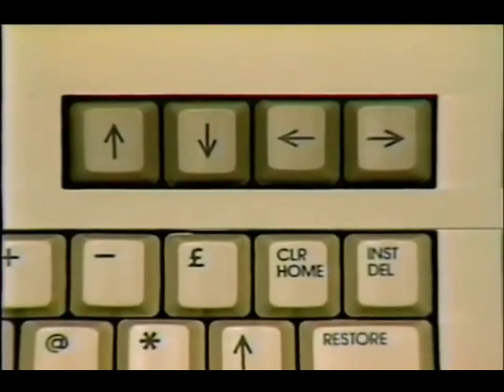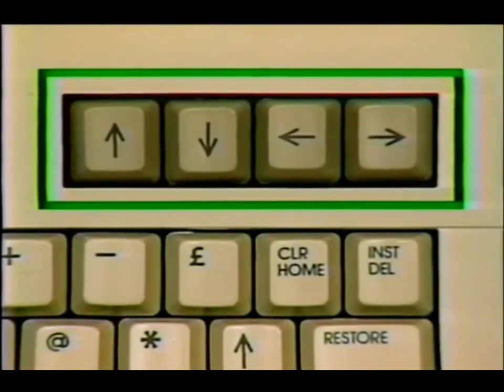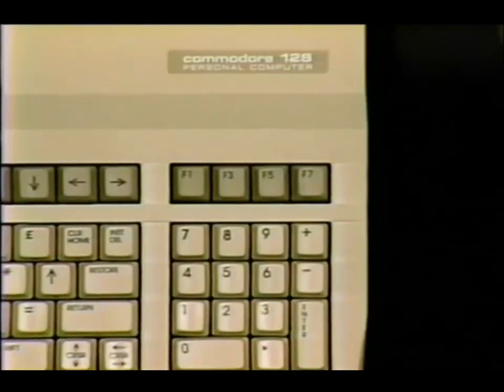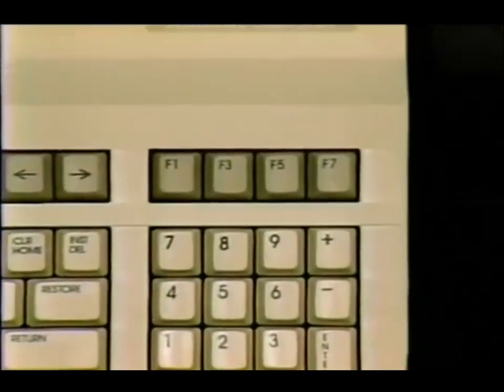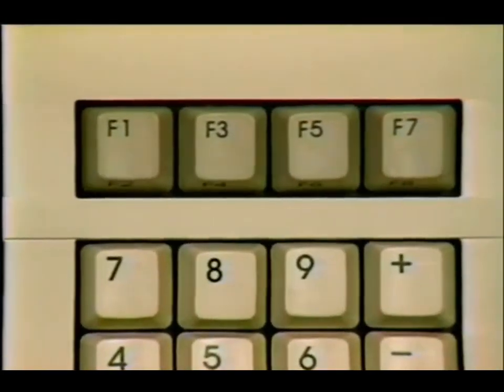The next four keys to the right are the cursor movement keys. These keys move the cursor around the screen in whatever direction the arrow is pointing. The last set of four keys are called the function keys. Now, although there are only four keys, you can have eight functions.